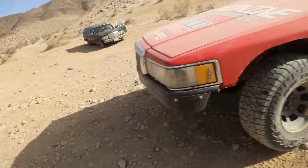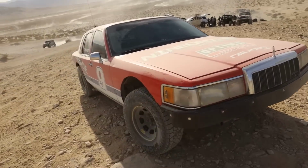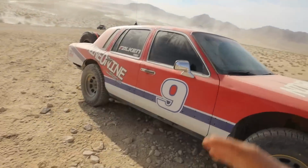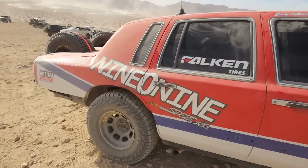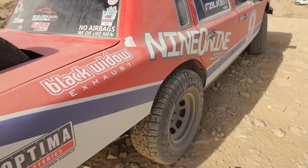Alright guys, just rolled up to the top of this hill. I actually took a photo of this car last year in the same exact spot when it didn't have the paint and the body and the wheels and the mufflers and all the spares and any of this stuff. This was all very rough. So kind of coming back a year later and seeing really just how much the car has transformed was super cool to see.